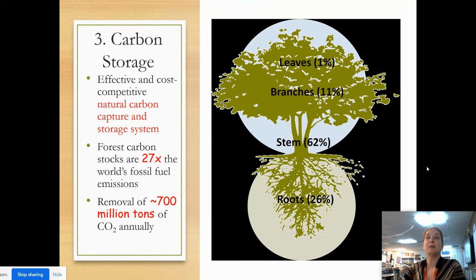Forest carbon stocks are about 27 times the world's fossil fuel emissions, so more trees. But we are removing about 700 million tons of CO2 annually, so we need to keep them.